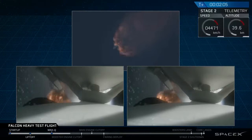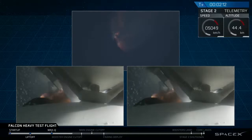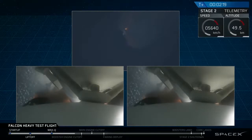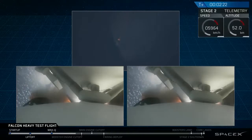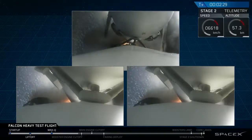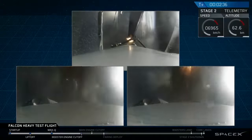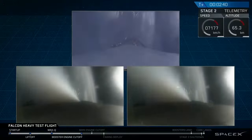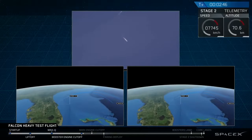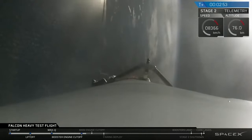Center core engine chills begun. Side boosters have begun to throttle down in preparation for the upcoming shutdown in 20 seconds. Major event coming up with side booster shutdown and separation. Side booster shutdown. Center core. We're throttling up. S1 keeps going. Still booster base box started.